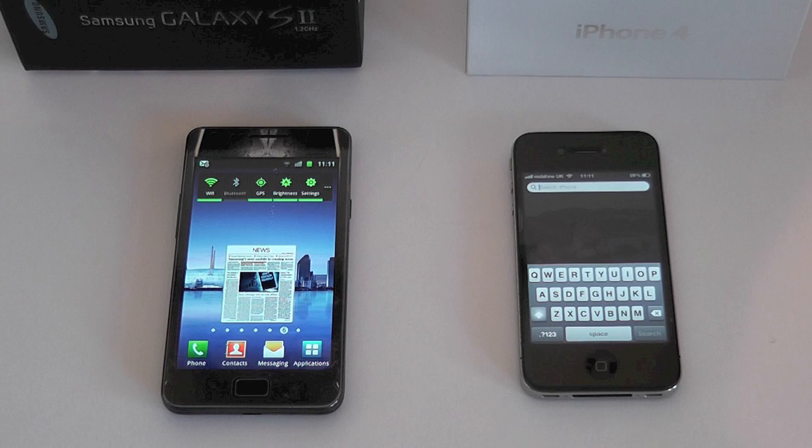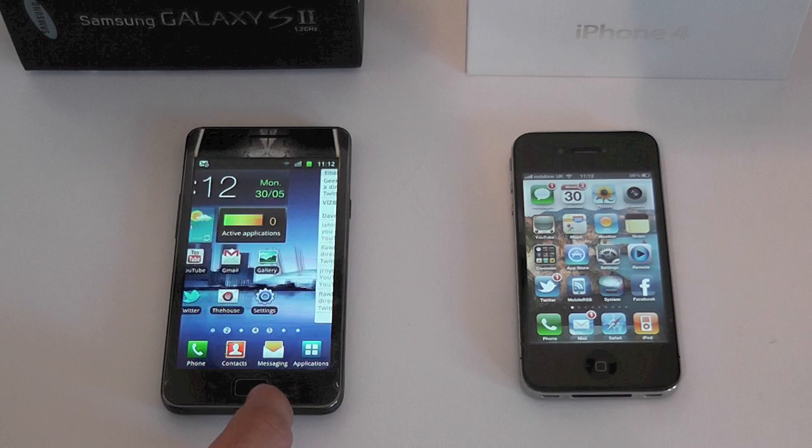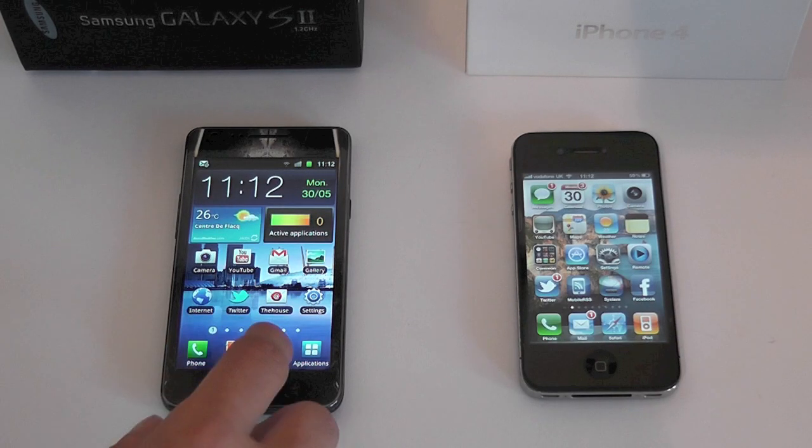So in terms of technical specifications, the Samsung Galaxy S2 most definitely is of a higher specification than the iPhone 4. So let's see if we can do a couple of reasonably real life tests here and see how that performance really comes out in real life. So let's just launch a couple of common applications.